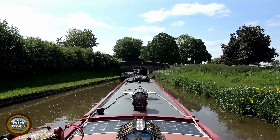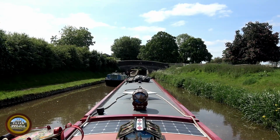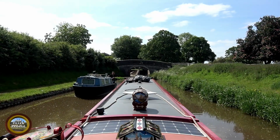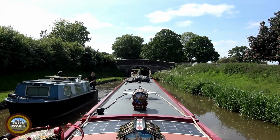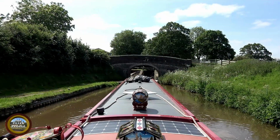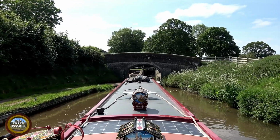You can always tell when they've had problems. They put a piece of wood or something of some sort at the side for the boat to go against. And this has had one put there as well. Right. It doesn't look that bad now, it looked worse before, but I'll see if I can get away with it or just do a slight nudge.